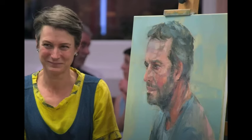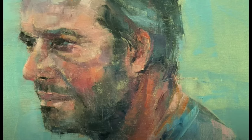What do you say when someone just hits the painting right out of the ballpark? It looks like him. She mixed her blues with her oranges to use contrasting colors to full effect. She's got hard and soft edges. She's got a mood going on. Everything about this is so competent and beautifully and sensitively done. Even that little bit of pink on the back of his shirt. Look at the blue that she incorporated into the whites of the eyes.